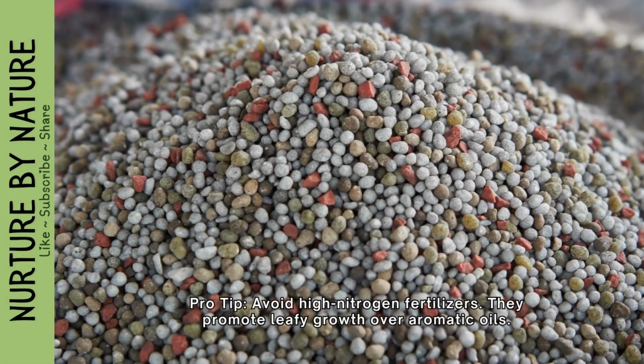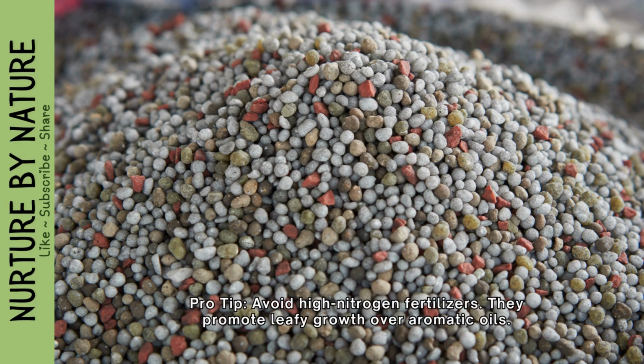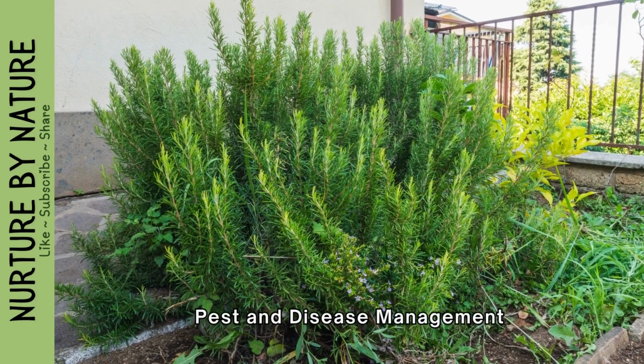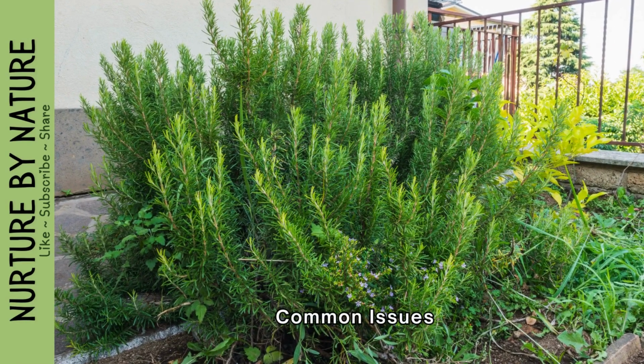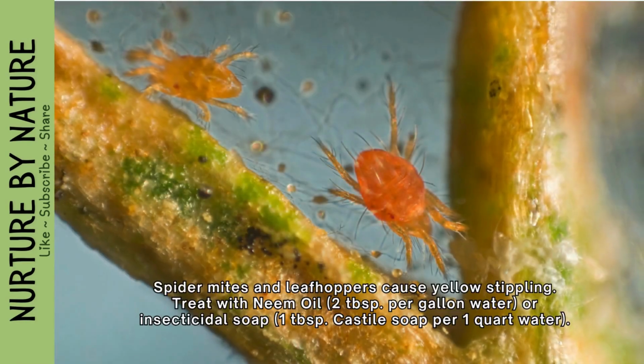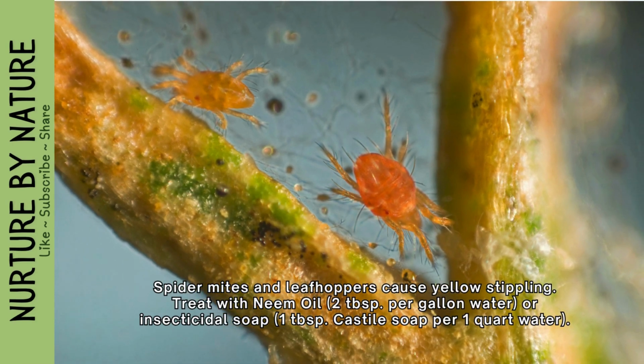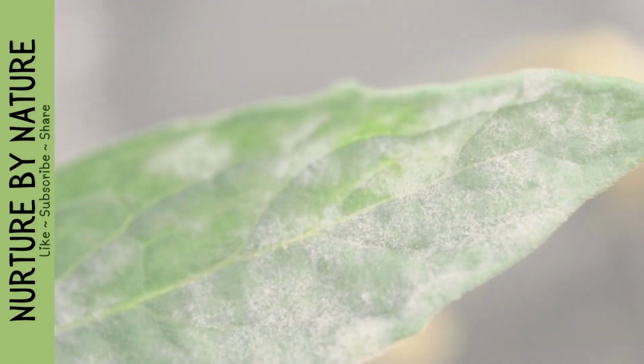Pro tip: avoid high nitrogen fertilizers. They promote leafy growth over aromatic oils. Pest and disease management. Common issues. Spider mites and leaf hoppers cause yellow stippling. Treat with neem oil, 2 tablespoons per gallon water, or insecticidal soap, 1 tablespoon Castile soap per 1 quart water.